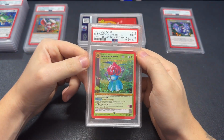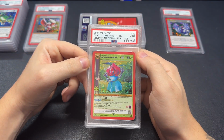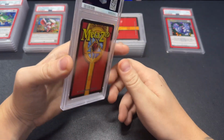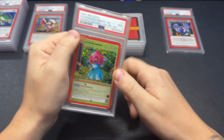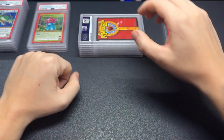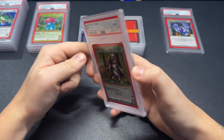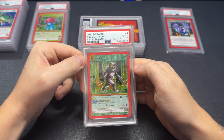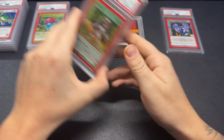Flatwoods Monster Kickstarter receiving a 9. I actually don't like how many 9s we're getting. Ooh, man, damn. Bigfoot in a 9. I was hoping to get this in a 10. Kickstarter Bigfoot.